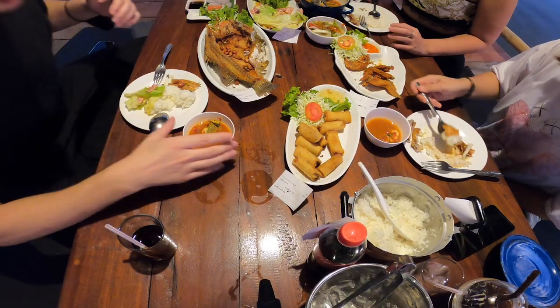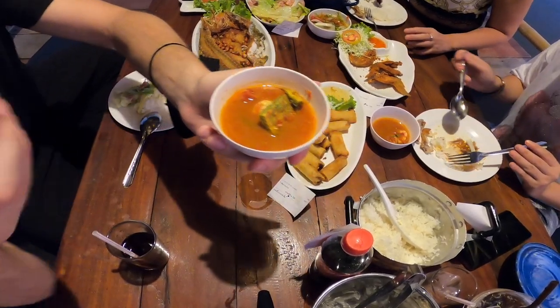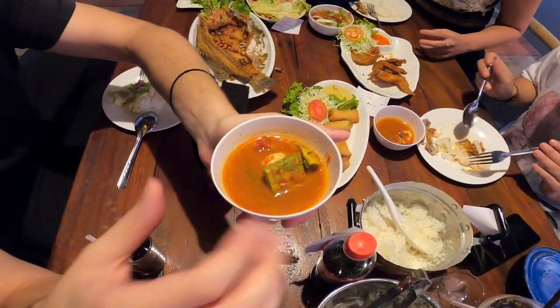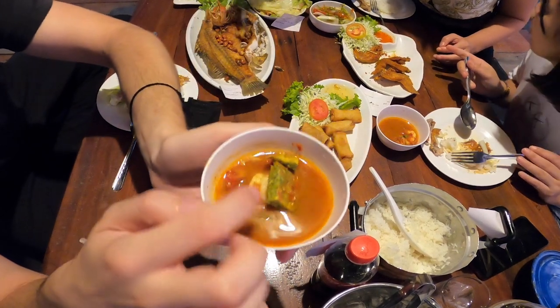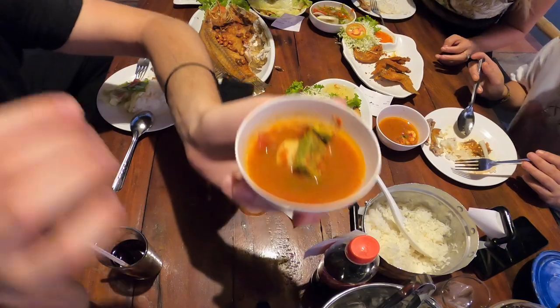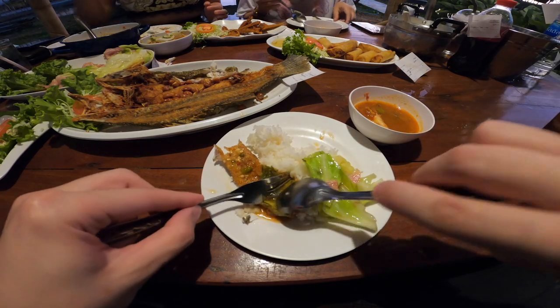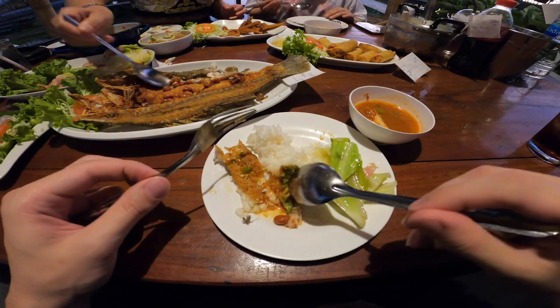If you're a long time viewer of the channel, you'll know this is one of my favorite dishes here in Thailand, and it's of a very sour, spicy flavoring. These are bits of egg mixed with vegetables. You've got some prawns. Oh, it's just brilliant with rice and fish. Must be somebody's birthday. That is delicious.